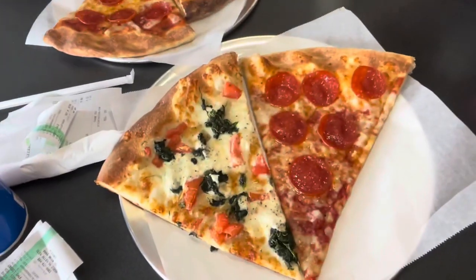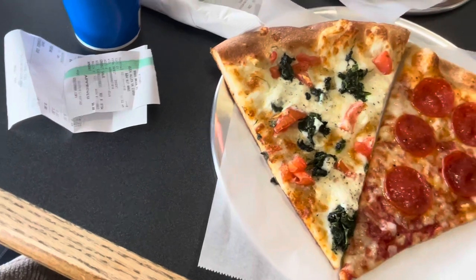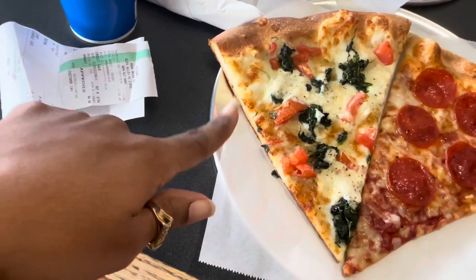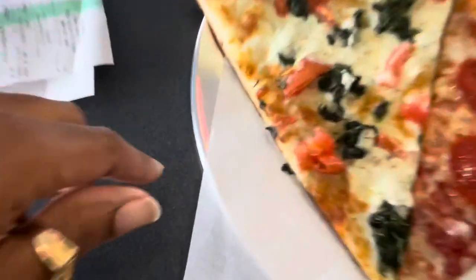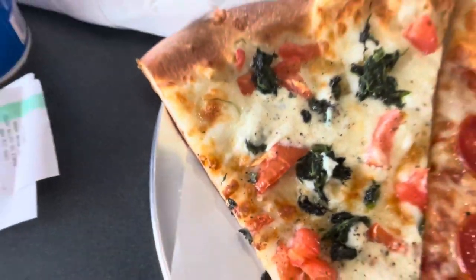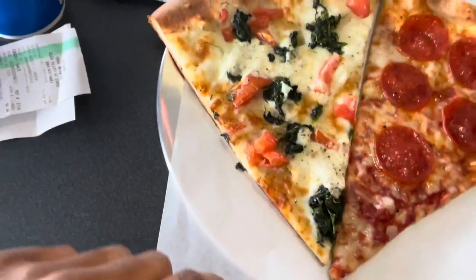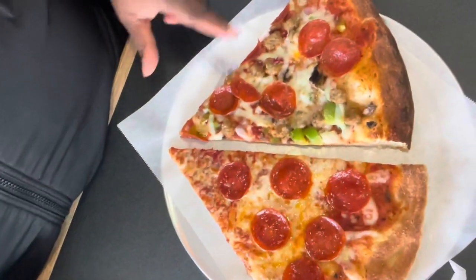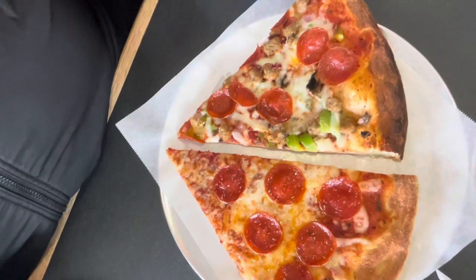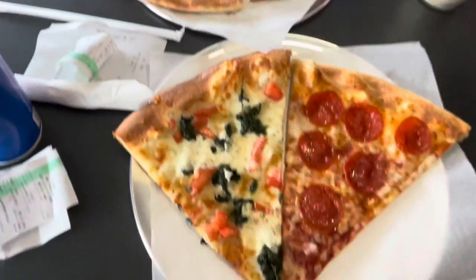I got pepperoni, and then I got this one that doesn't have tomato sauce, but it's spinach, tomatoes, mozzarella, and what else? Ricotta. And then Colby, pepperoni, and a combination, which is like a supreme with everything on it. I'm ready. We're about to eat, you guys.